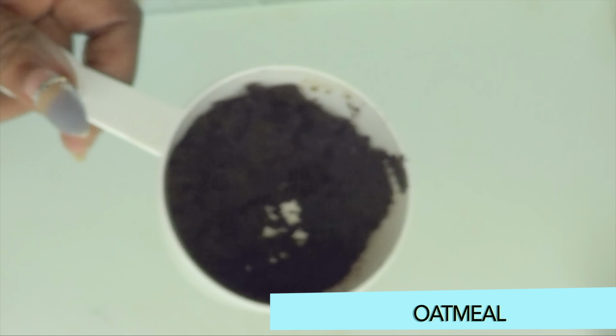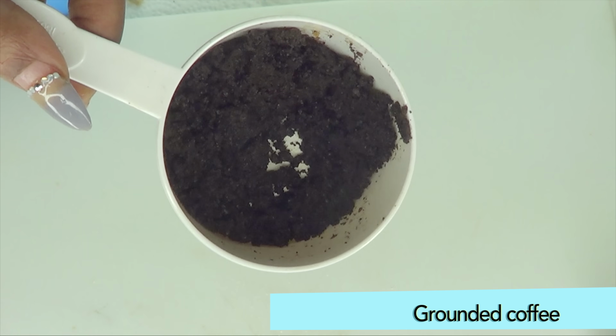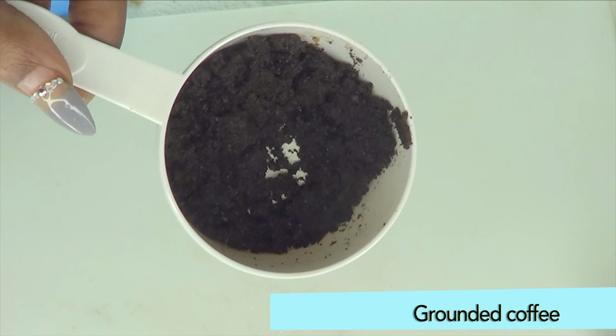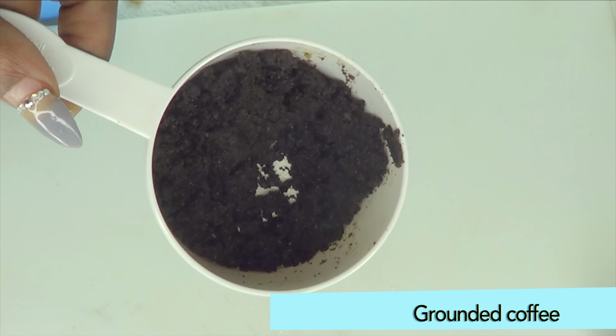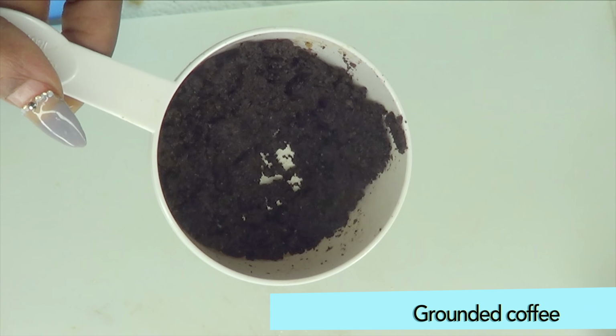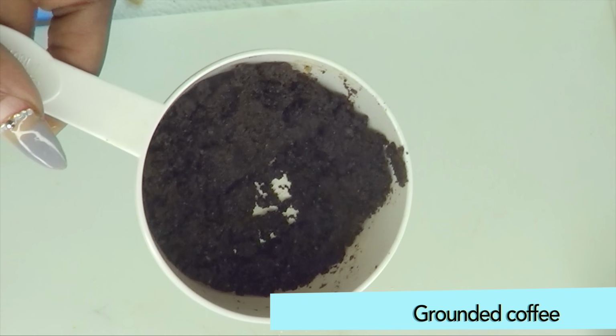Take a look at our next ingredient, and this is ground coffee. Ground coffee has antioxidant properties that will help to smooth the wrinkles on the skin. When mixed with the oatmeal, it will help to tighten and firm the skin. It will also help to clear the skin of blackheads and whiteheads, and it will also help to get rid of spots and blemishes on the skin.